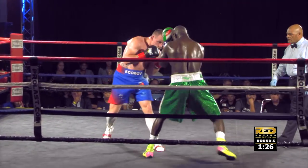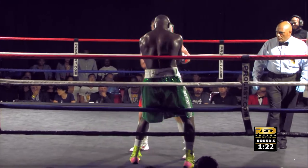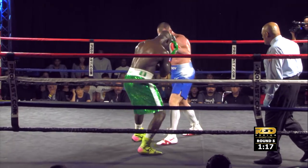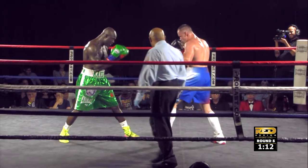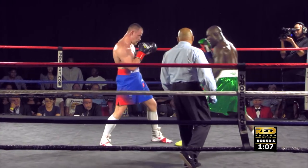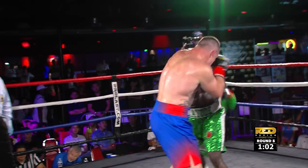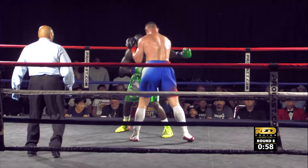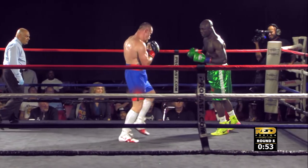Alexi Egorov is definitely being aggressive. He's looking to counter. You've got to be careful hooking with a hooker. These kinds of punches that Alexi's throwing, that blood ain't going to clot. Latif using those jabs. Good combination by both fighters.